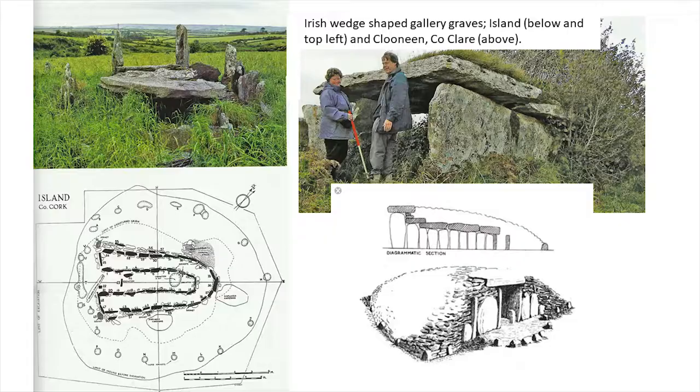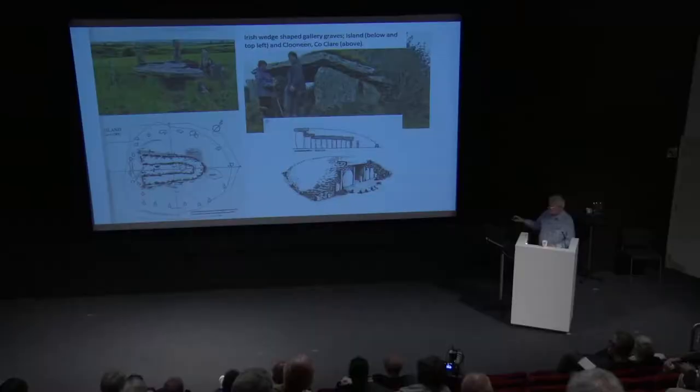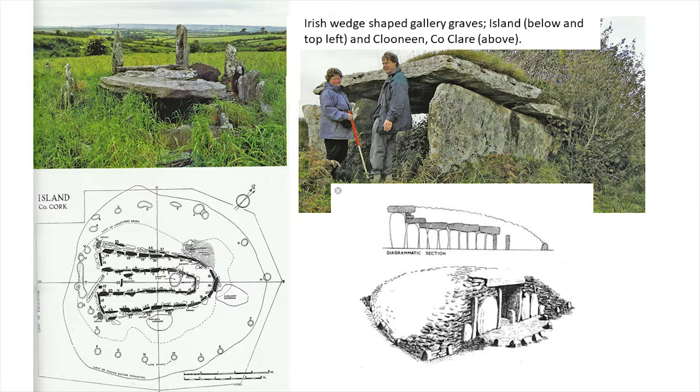The wedge-shaped gallery graves of Ireland, which are much later, probably at the late Neolithic, early Bronze Age transition, are much simpler structures. They're very often made from stone, which has very clearly been cut to shape. They're wedge-shaped in plan and in section, and they have that same boat-shaped chamber with a flat curtain wall across the front here.